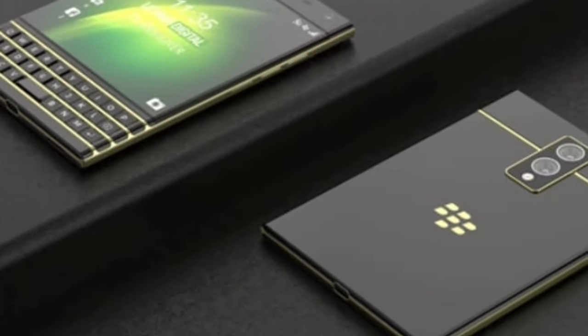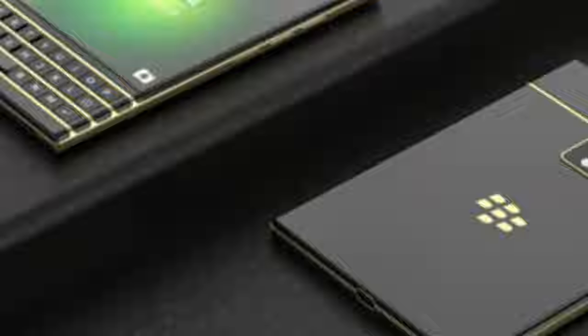In this video, I am going to show you the new upcoming smartphone of the BlackBerry brand. The name is BlackBerry Eclipse 5G 2024.